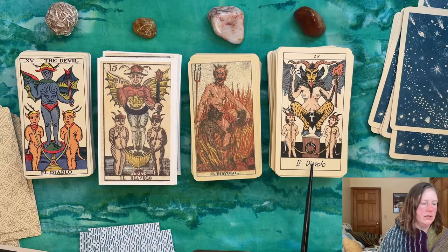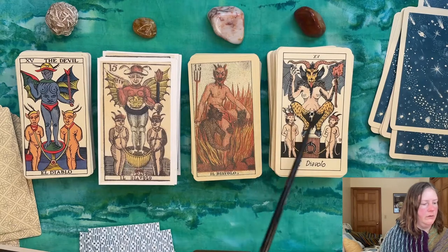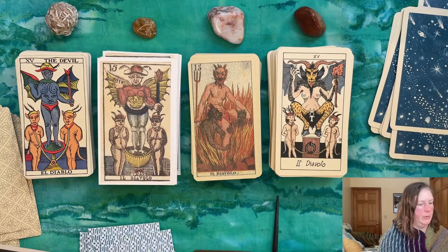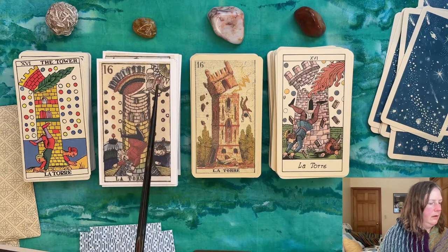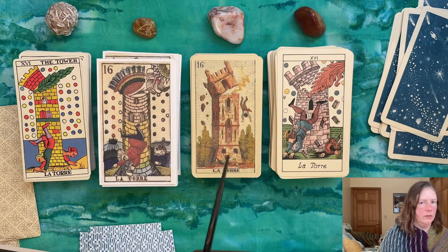And so this one's not RWS, it's sort of Marseille in the way that you have the two imps on the plinth, kind of like this. But this character itself is very much more pagan or Baphomet type devil. And then here in our tower card, this is the only one that has the sun or any kind of celestial body in it. We do see lightning coming. Maybe there's a hint of a sun there, but it's hard to tell with the quality of the printing.